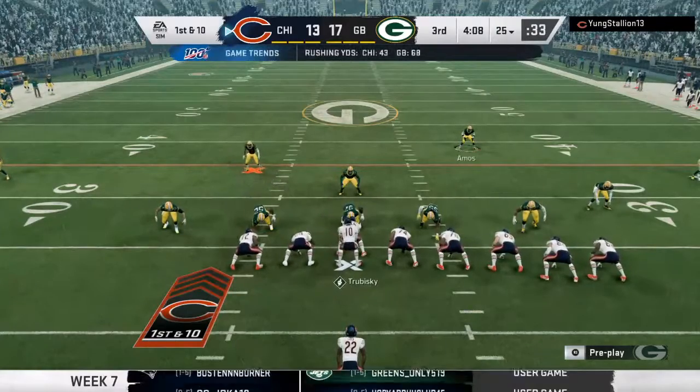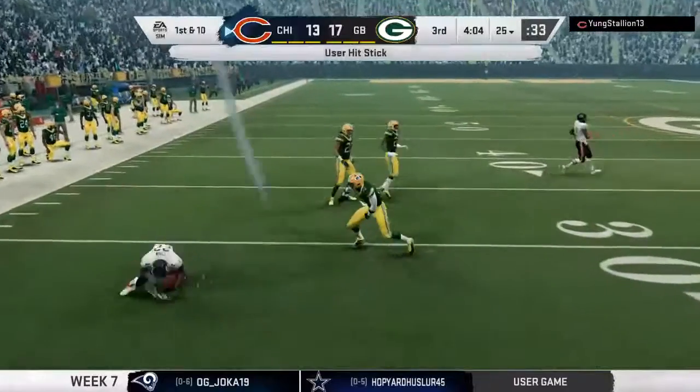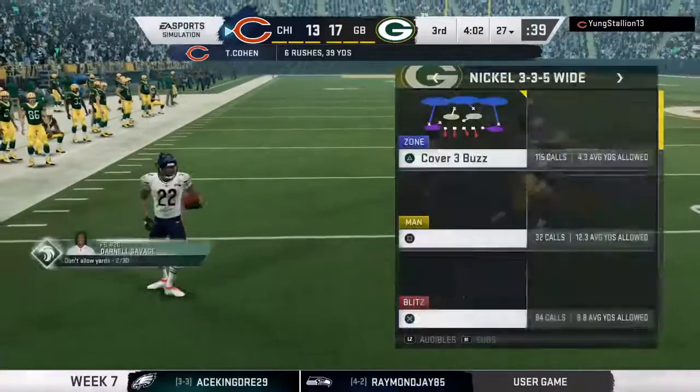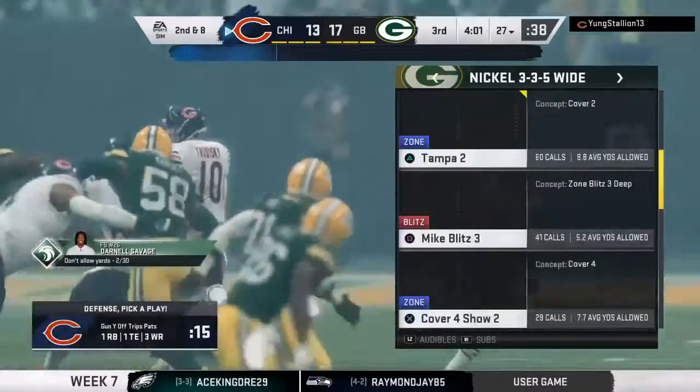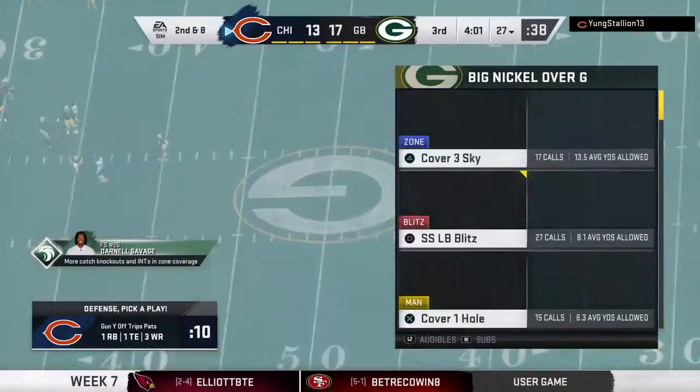Trubisky brings the Bears up 1st and 10 at their own 25-yard line. The run on 1st down gets him a couple up to the 27. 2 yards on the pickup there. It'll be 2nd and 8.